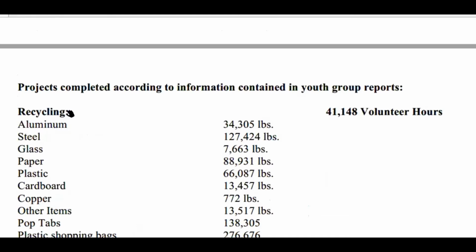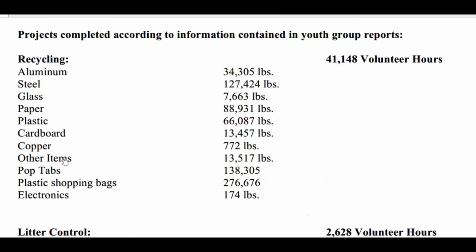So our calendar year goes from March the 16th to March the 15th of the next year. And these are some of the things that they recycled within their clubs.